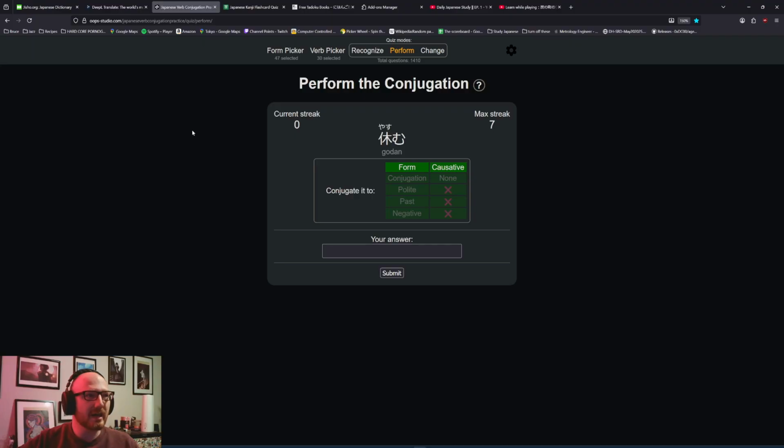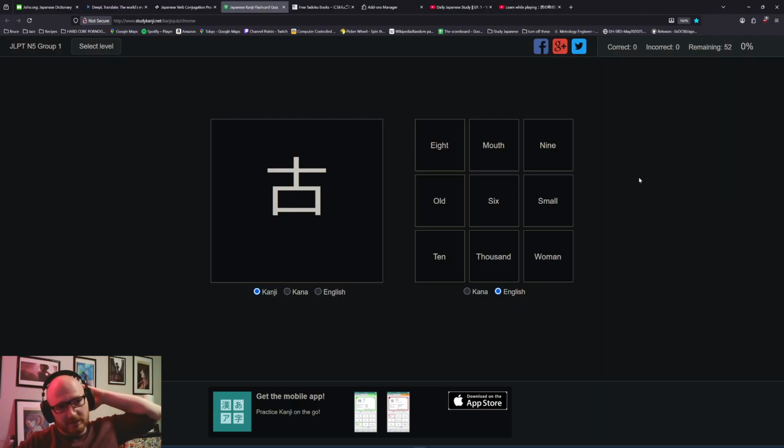I have started WaniKani recently, and it is quite humorous. The level that I'm at right now in it, because I literally just began it less than a full week ago, is still very much teaching me radicals like stick, cross, and things like that. But on that topic of kanji, this studykanji.net kanji quiz, I've used this quite a bit.